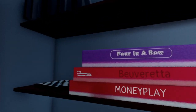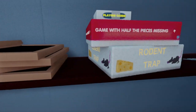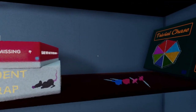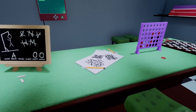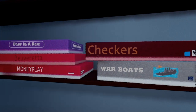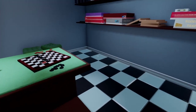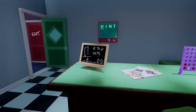Okay, let me look at the pattern of this. Four in a row is first up here. Checkers is second. And then a game without the missing piece is third. And then this fourth. So I got darts being fourth. So that's it. So I guess four in a row has got to be the first one. Checkers has got to be second in the pattern. I think it's Buvaretta. I don't understand Buvaretta. We got tic-tac-toe there. Or is this supposed to be the order how things go? Is that the order? Or is this the order?